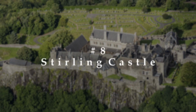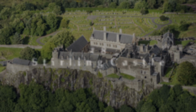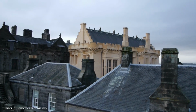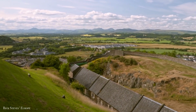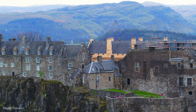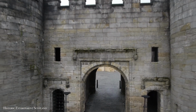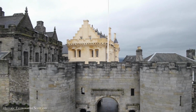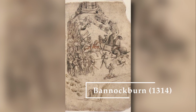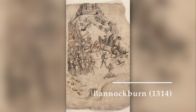Number 8. Stirling Castle. Stirling Castle is one of the most important castles in Scotland because of its strategic location guarding a crucial crossing point on the River Forth. It is no surprise that two of Scotland's greatest triumphs took place in the county, the battles of Stirling Bridge of 1297 and Bannockburn of 1314.